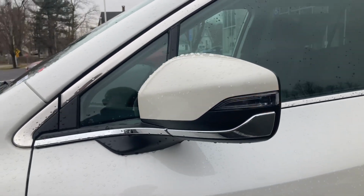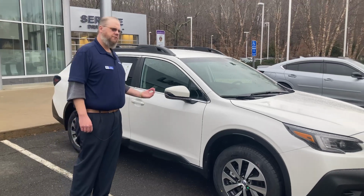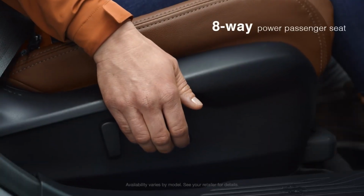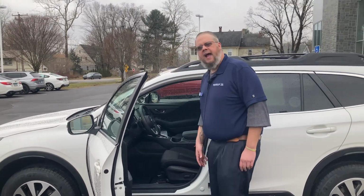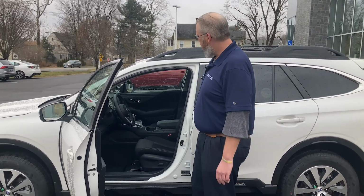The lamps have the marker light on it, so when you're signaling, it's just an extra thing, especially for people on the side of you, they can see it. It does have a power seat for the driver. Also has lumbar support, so if you have a bad back or back problems, helps you out, gives you a little more support in the lower back area.